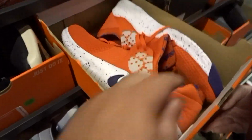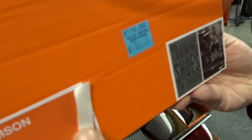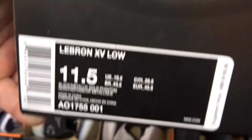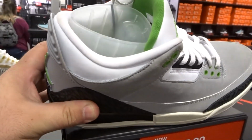They got some Clemson's shoes. I have no idea. I was asking. $110. Flyknit trainers, $74.99, size 12. They're all right. We got some LeBron 15 Lows. Not bad. What's the price on them? Looks like retail, $150 plus 20% off. These are all right. Got the three sitting for $129.